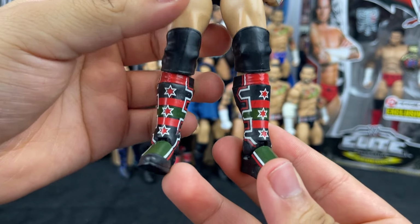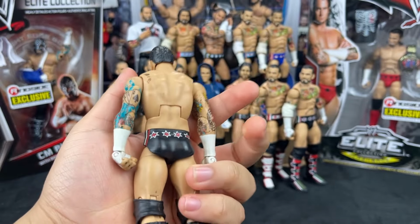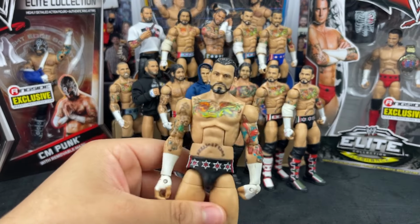I enjoy the gear, the colorway, everything about it, the articulation, the head sculpt. I think this is definitely one of the better CM Punk figures that Mattel has ever made. But like I said, I have two of them, so let's go ahead and move into the next one.